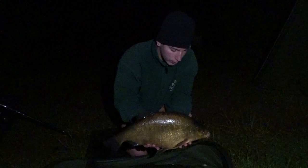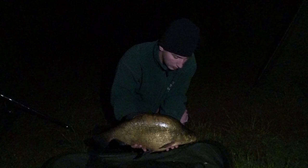The night was slow up until about 1 a.m. Then it turned hectic. With a constant load of liners, it couldn't have been long before the first night bite. 2 a.m. in the morning, 6-pound bream, new PB for me. Gonna slip this one back and hopefully catch some more fish.